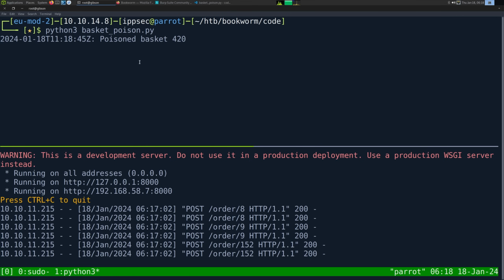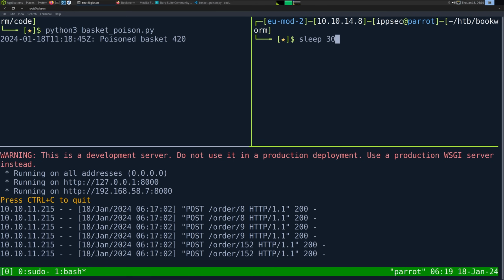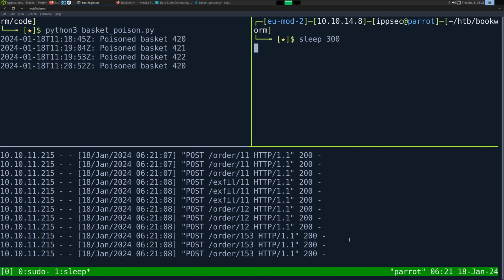So with that being said, I'm going to pause the video and we're going to wait probably about 5 minutes. So let's see, sleep 300. I'll come back when this sleep is done and we'll see how many requests have been made and if we have any actual exfil data. We have not hit the 5 minutes yet. It was probably, I would say, 1 to 2.